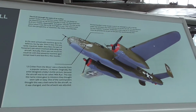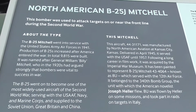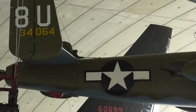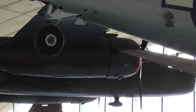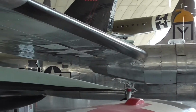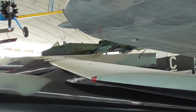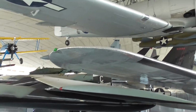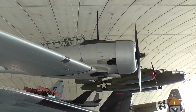B-25 Mitchell bomber. And that is over there. So many aircraft in here, it's hard to get a view of them. There's another bomber, it's the Mitchell bomber. And they just squeezed it in over the top of the B-52's wing. And right above that is the Texan. Notice the wheels folded up under the front there.